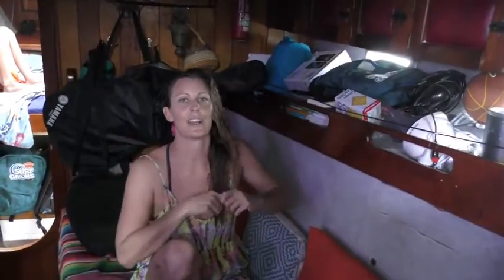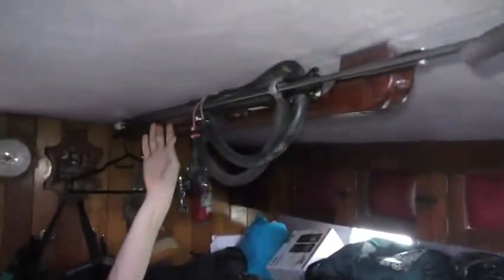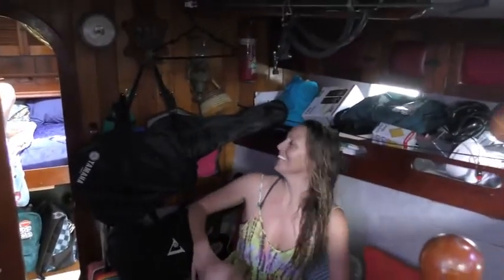Underneath me is a 200 litre fuel tank bladder underneath this bed here, and it is also on the other side, so we have 400 litres of fuel all up. Above me, we have one of our spear guns, and that is a very good tool to eat fish. That's about all on this side.